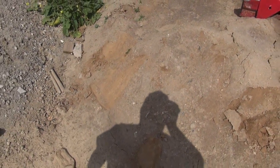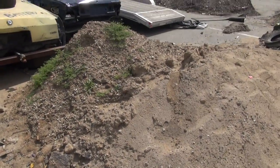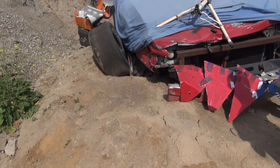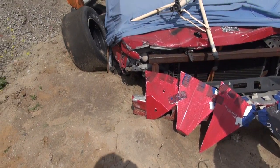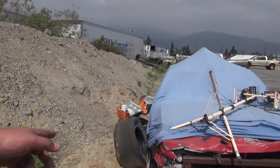What's funny is this hill, it poured a few weeks ago and it was about like that, but then it all kind of mudslid into that. So we're gonna have to dig this car out. This is what we're gonna have to do. I can't wait. I can't wait. Folks, look, they've already got a spare tire for us.